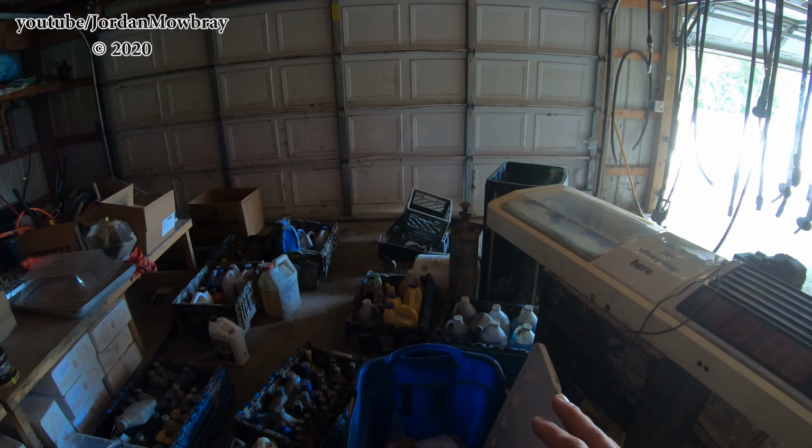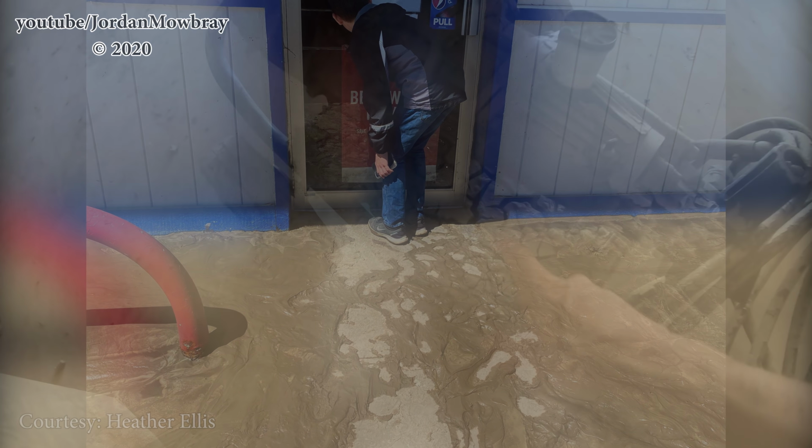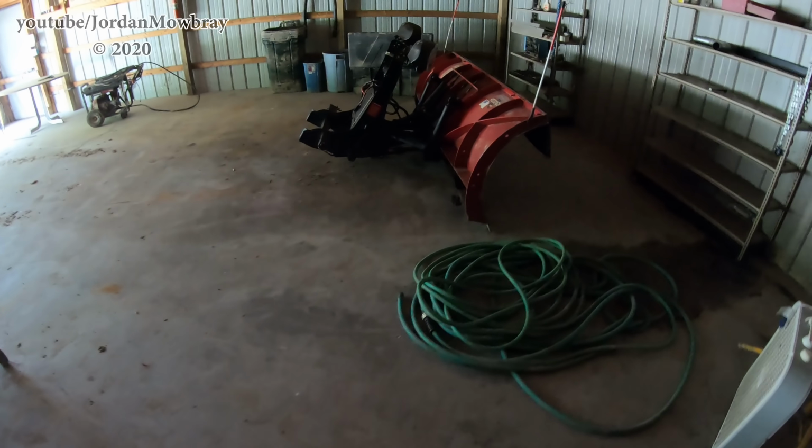Over here along the wall, you can see just how much mud there was in here. This entire floor was covered in mud. Right here, you can see it's just all caked up, even on this power washer here. Everything was completely covered in mud.